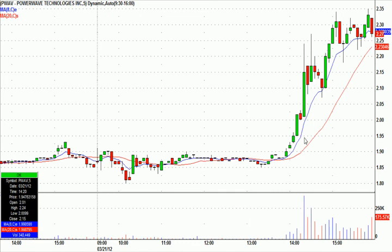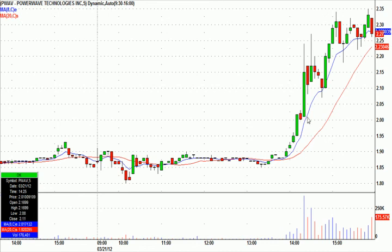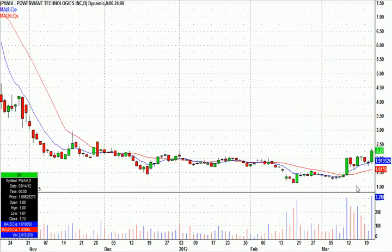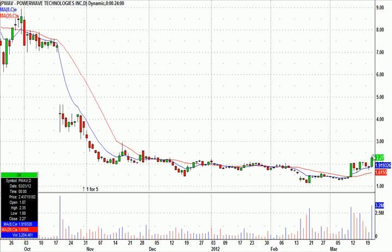P-wave. So Mo grabbed this at 2. Again, he's one of our all-stars. If you noticed, his font is a different color. Everybody else is in black except for the all-stars. And again, when Mo typed it in, you get a chime as well. So anyone who wanted to could have followed Mo on PWAV at 2, which was right about here. And look what it does. It goes up over 10% from there. And P-wave actually has an impressive, I said that could be multi-day. It has an impressive looking daily chart for a cheap stock.